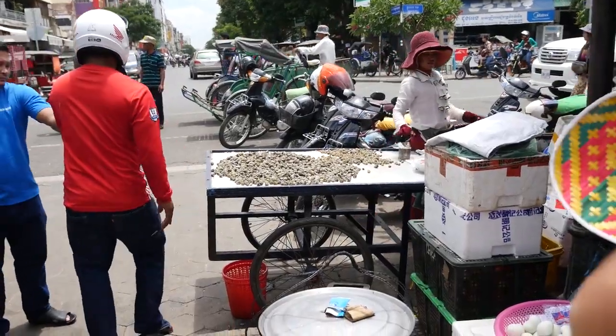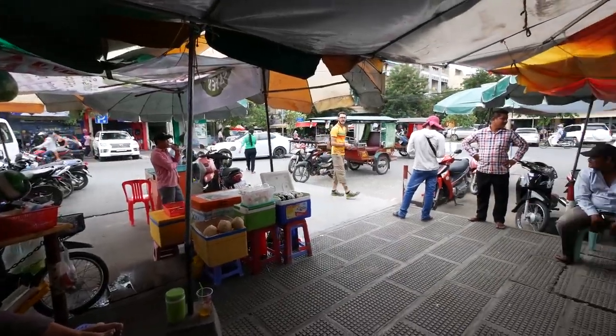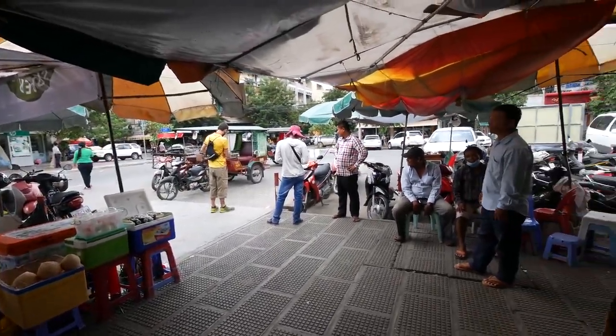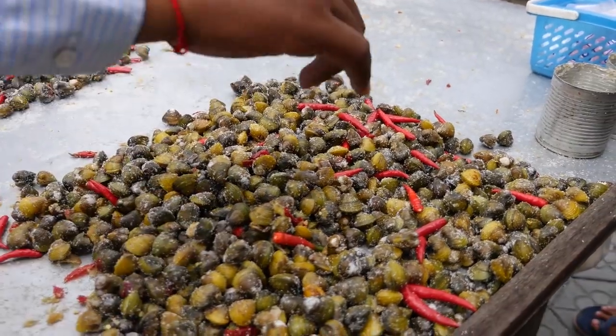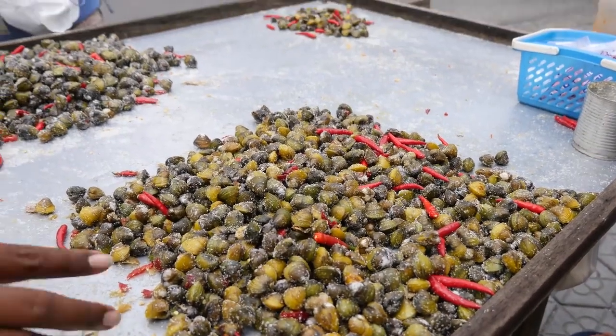There's a popular Cambodian street food snack, and you see it surrounding the market, and you see it all over Phnom Penh, and they have it right over here. I'm gonna go taste it for the first time. Oh wow, there's a couple different types. Clams. This one, or what is this one? What's the difference between them? They're so pretty.